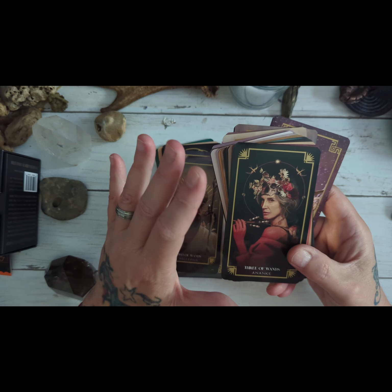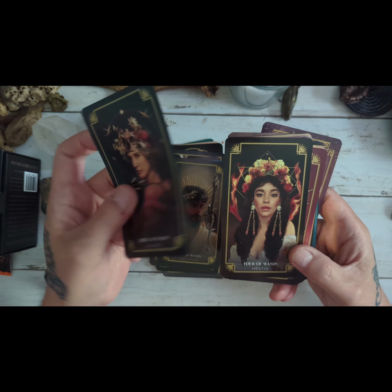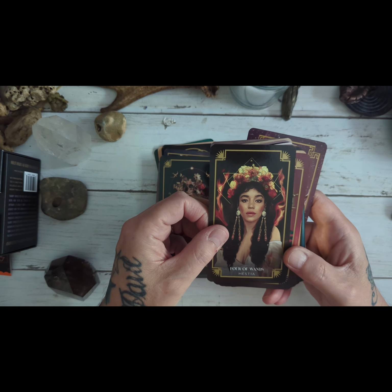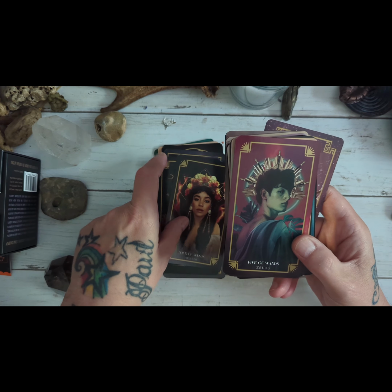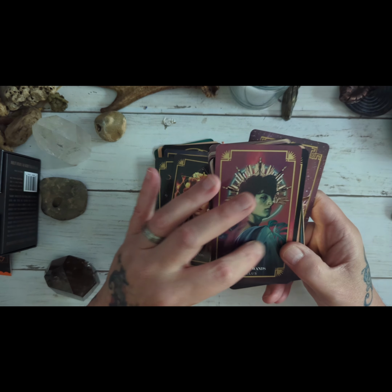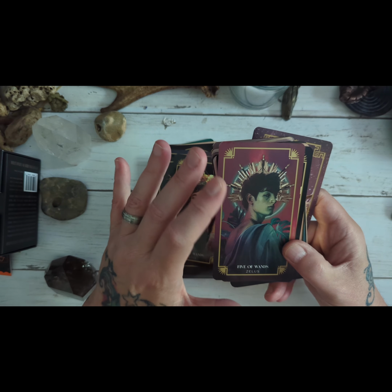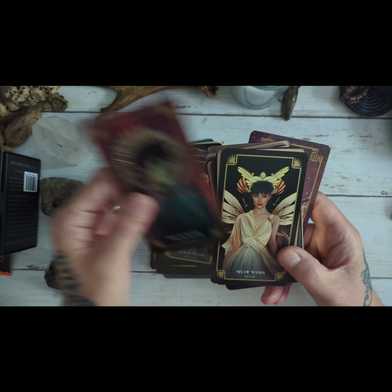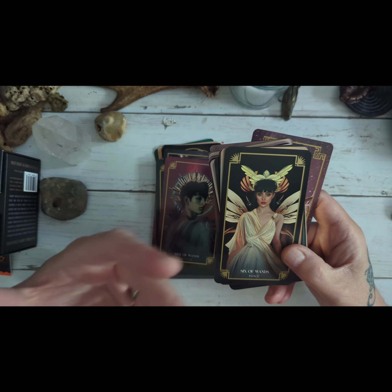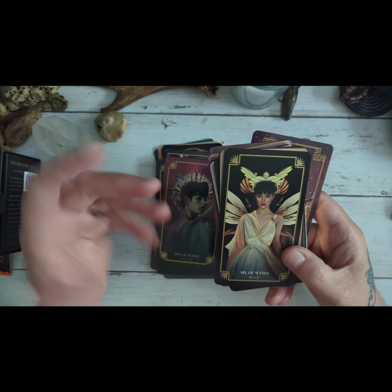So I would say a good base of tarot knowledge would be good to start using this deck straight away. If not, I would suggest reading through the guidebook, because nothing on that card there relates to the Five of Wands to me. We all know the Six of Wands can represent an achievement or pride or something like that.